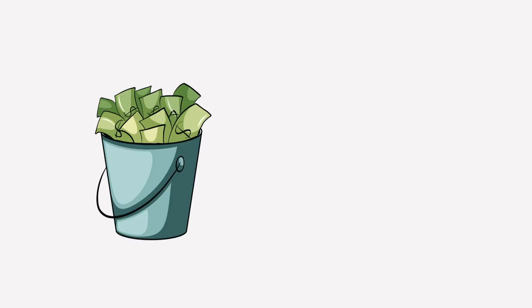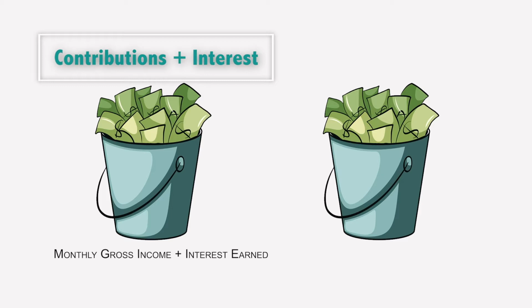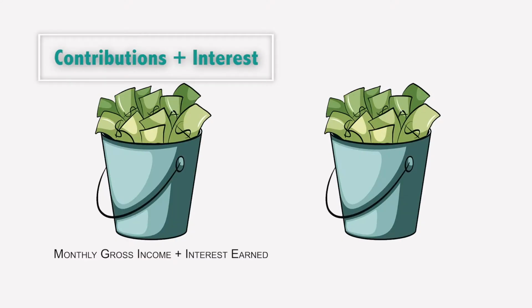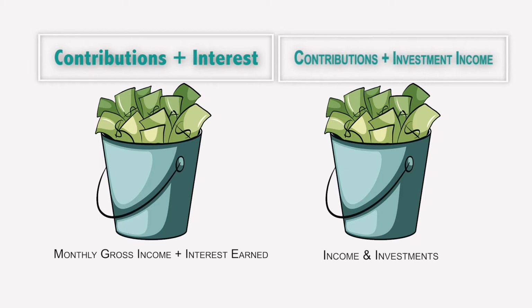Imagine 2 buckets of money. The first being your TRS contributions you have submitted based on your monthly gross salary and the interest you have earned throughout your employment. The second bucket consists of the contributions your employer has submitted on your behalf and income that is generated from investments.